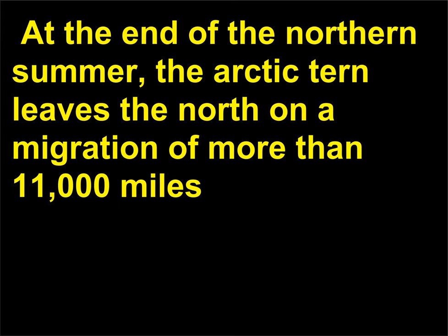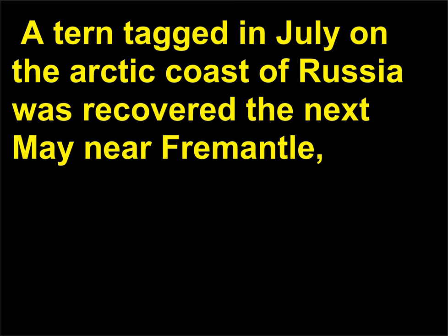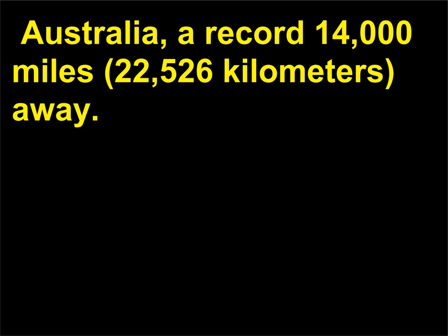At the end of the northern summer, the Arctic tern leaves the north on a migration of more than 11,000 miles, 17,699 kilometers, to its southern home in Antarctica. A tern tagged in July on the Arctic coast of Russia was recovered the next May near Fremantle, Australia, a record 14,000 miles, 22,526 kilometers, away.